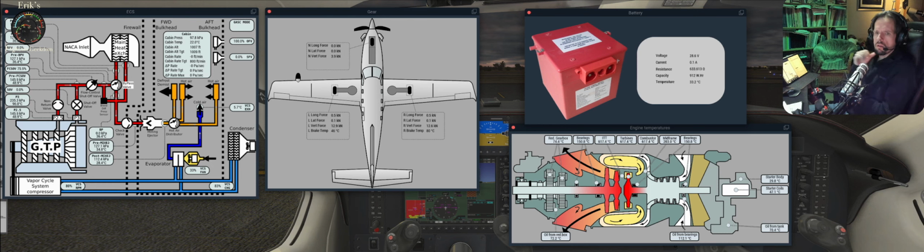because if you know that all these things are in the background, you can kind of trust that the systems are probably more likely to be correct, or at least that they have thought about some of the aspects behind it. That's why I love A2A simulations, because they've kind of dug into the stuff and thought about it. So I don't have to look at these things when I'm flying. I don't want to, but I like to know that they're there.